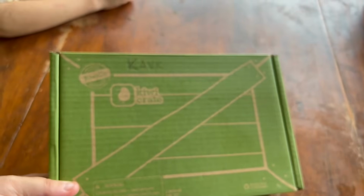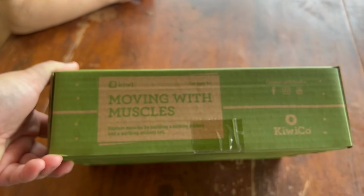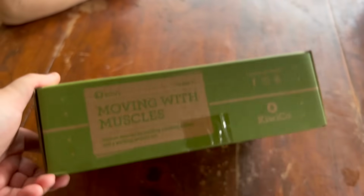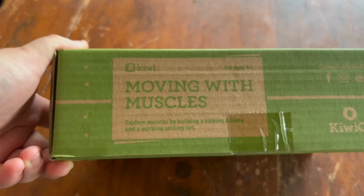And then we have the KiwiCo Kiwi crate. Now this one is for ages 5 and up, and this one is moving with muscles. So we're going to give this one for Kavik to have a look at.